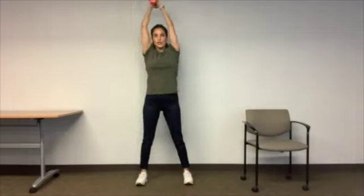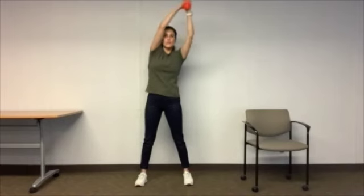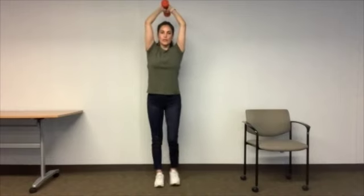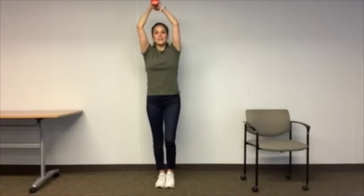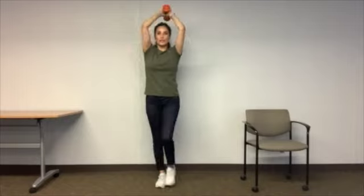The next one, you have your weight. You're gonna reach it up over your head. You're gonna bring it in big circles. The bigger your circles are, the more your core is going to have to work. If you wanna challenge your balance, you can bring your feet nice and close together. If you really want the extra challenge, you can try even doing it as you're standing on one foot.